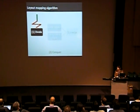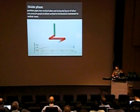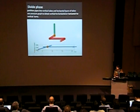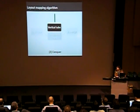First phase, divide: partition pipes into 2 parts. To separate them, we'll detect the turning points where the PipeProbe makes a vertical to horizontal change. For example, given a structure like this, when PipeProbe travels down vertically, the water pressure increases with its depth. When it travels on the horizontal plane, the water pressure stays constant. Therefore, by detecting the turning points where the PipeProbe switches to the horizontal plane, we can separate the pipeline layout. After separating them into 2 parts, we'll apply one method for vertical tubes and another for horizontal layers.